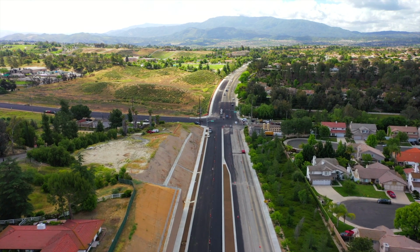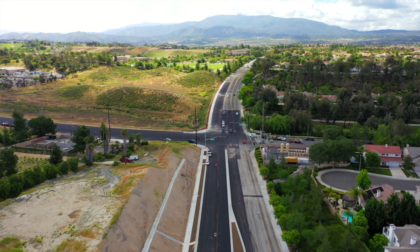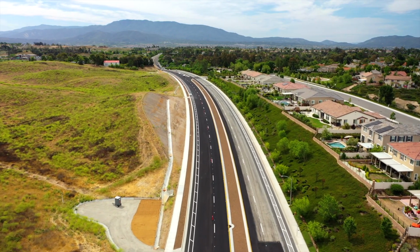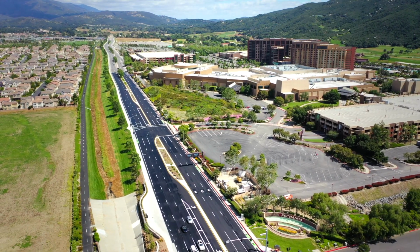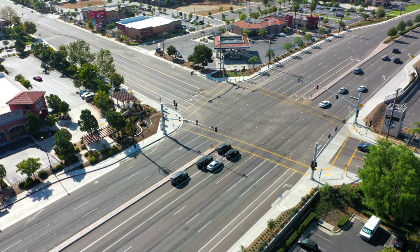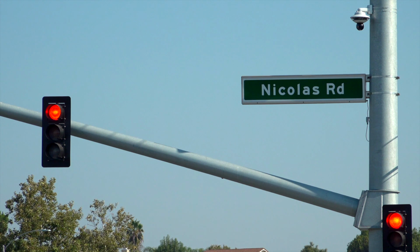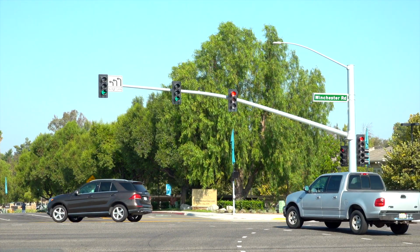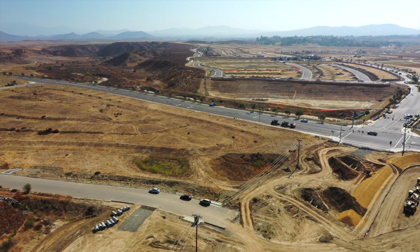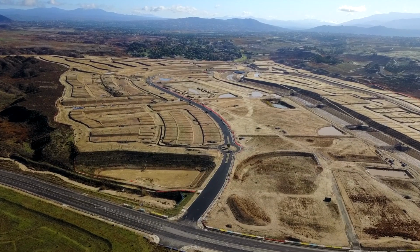Other significant traffic improvements recently completed include the widening of Butterfield Stage Road from La Serena to Rancho California Road, plus new buffered bike lanes and sidewalks on both sides, as well as the widening of Pechanga Parkway to 3 lanes in each direction. And there's also been a substantial expansion at the intersection of Winchester and Nicholas Road, freeing up traffic flow in all directions. Further east on Nicholas Road, where it turns into dirt, grading has begun in order to pave and extend the street to intersect with Butterfield Stage Road.